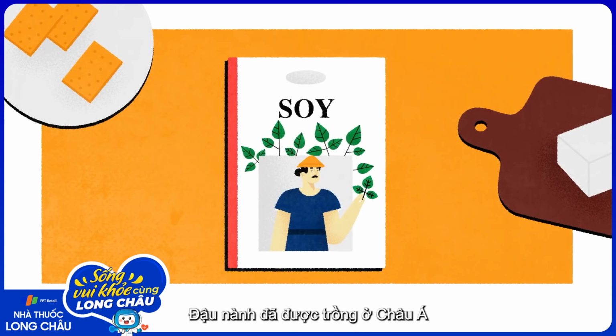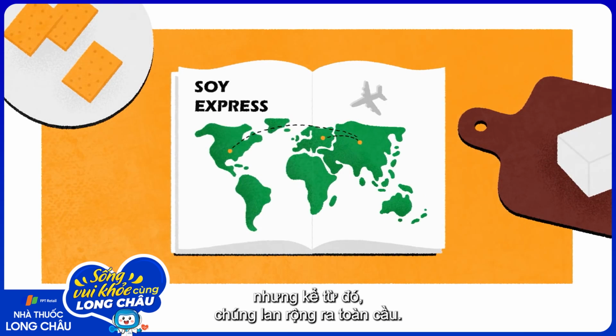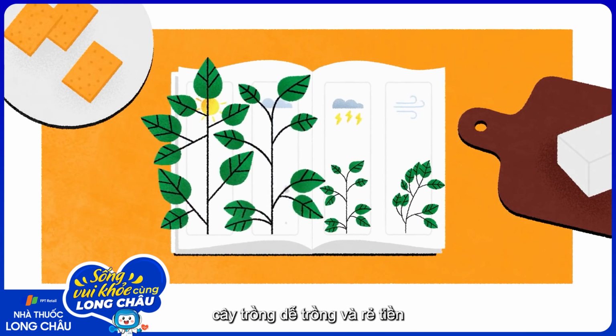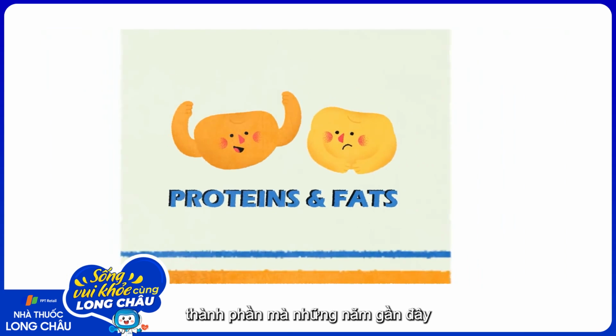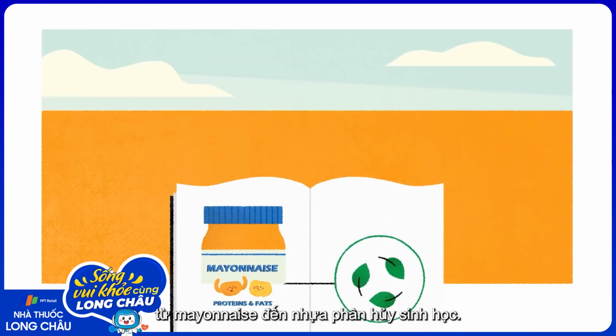Soybeans have been cultivated in Asia as early as 5,500 years ago, but since then they've spread across the globe. Part of soy's success is that the crop can be grown easily and cheaply in variable conditions. And once they're grown, soybeans have an incredibly high density of proteins and fats, ingredients which in recent years have been used in everything from mayonnaise to biodegradable plastic.